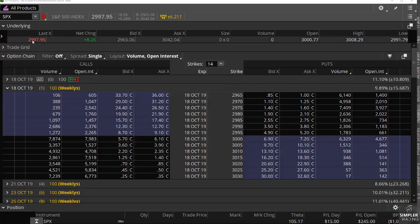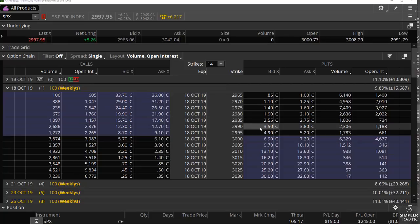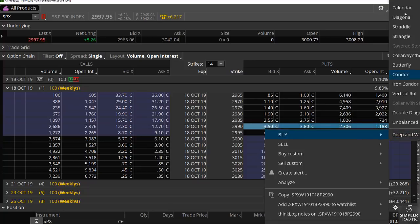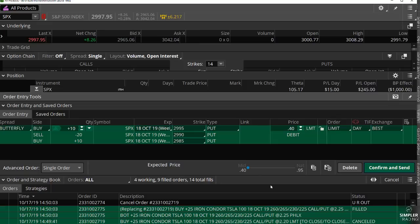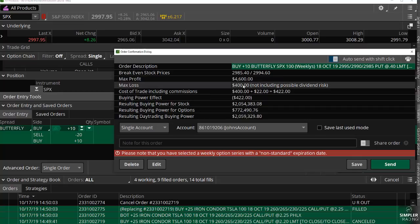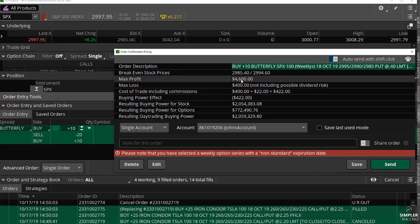So here we are at 2997. I'm going to come over here and just say, great, I could buy a butterfly here at 2990, and you can see here for a 40-cent debit, and basically on a 10-lot trade, my max risk is $400 against a max profit of $4,600. And that's the trade that we'll be looking at tomorrow.